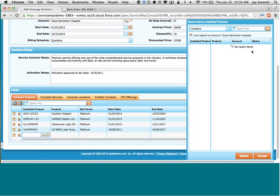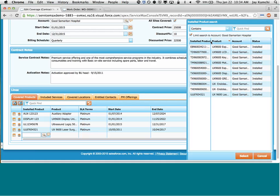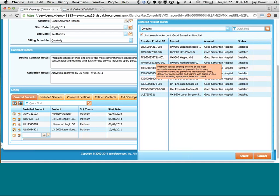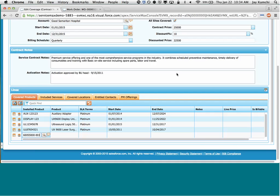I can search, limit that search to everything inside of this customer's sales record, and make this a little bit bigger so we can all read it. And what they've added is this display unit right here.